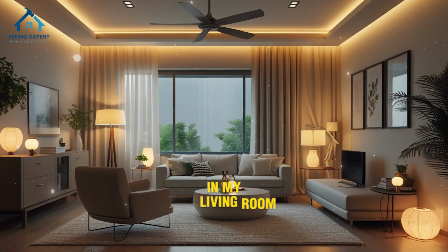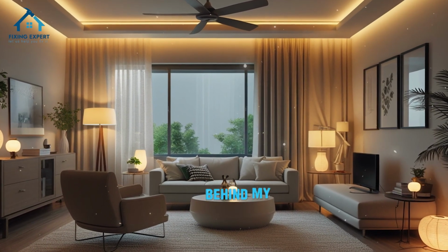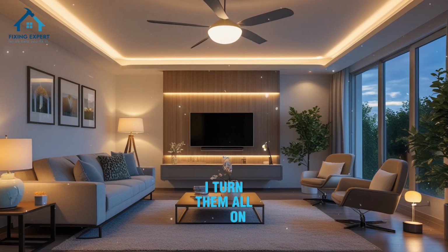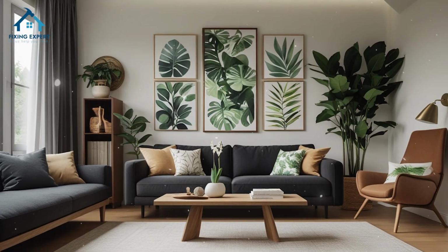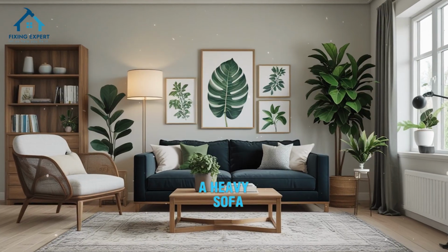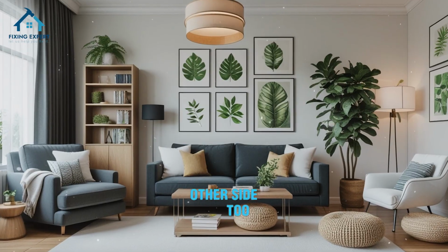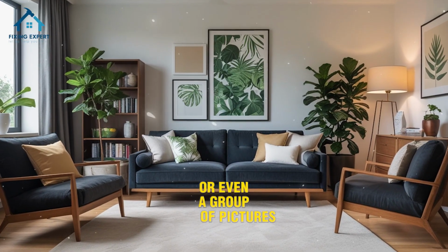In my living room, I have a ceiling light, 2 reading lamps, and small lights behind my TV. The room feels totally different when I turn them all on. Hack number 17. Visual weight balancing. This sounds fancy, but it's really simple. Rooms need balance. If you have a heavy sofa on one side, you need something substantial on the other side too. It could be a bookcase, a large plant, or even a group of pictures.